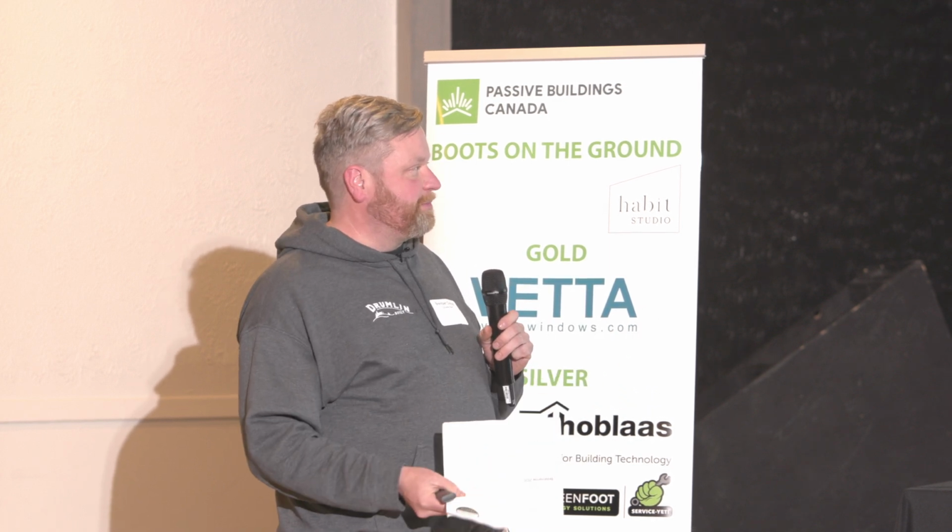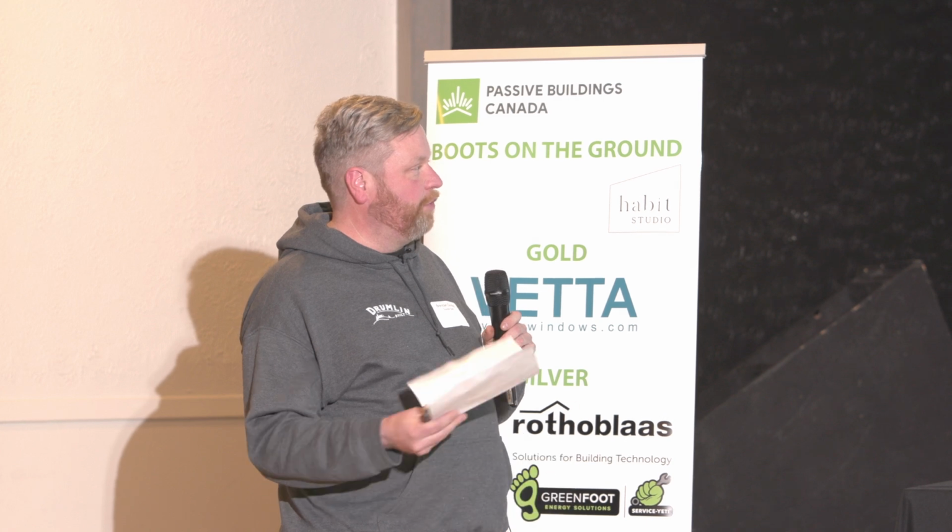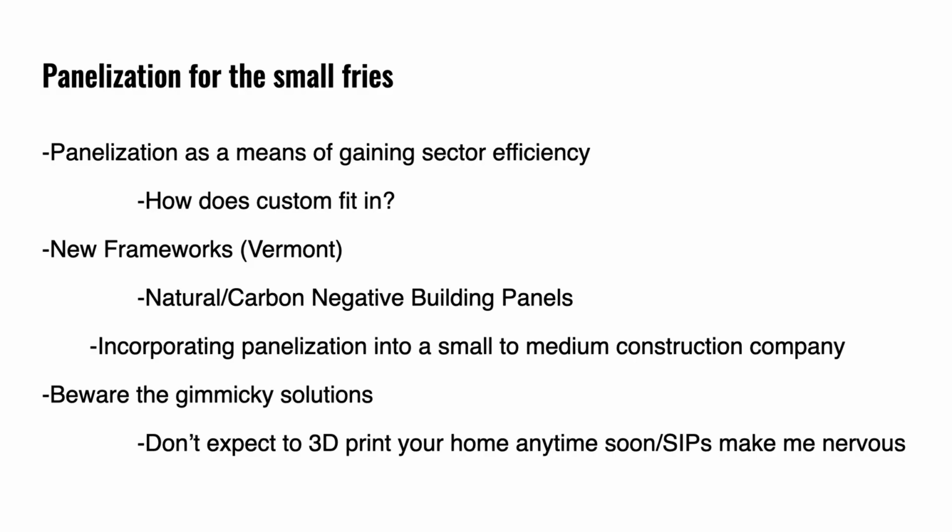They are doing it themselves: full insulated panels with natural or carbon negative building insulation, so cellulose and straw primarily. They're a small company, I think less than 20, but they have rented and created a facility to do it themselves. So I'm really interested in incorporating panelization into small and medium construction companies.